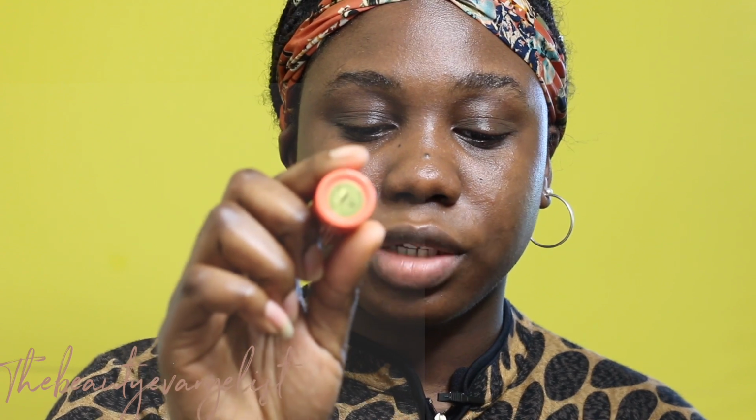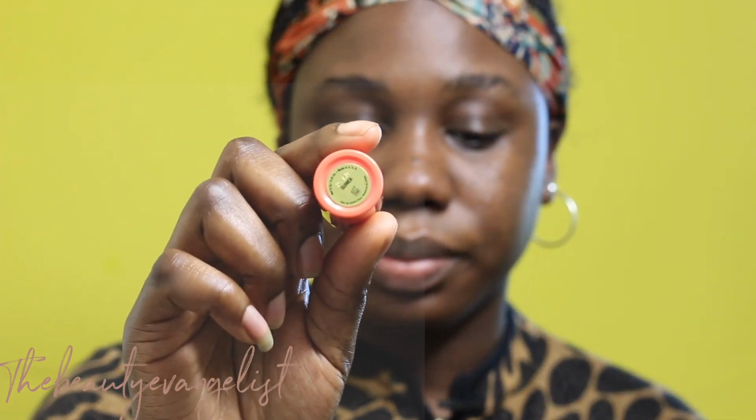So up next, I'm gonna use my I Am Magic foundation stick in the shade Guinea, and I'm just gonna lightly, using my index finger again, place that under my eyes to kind of brighten up my under eye area. I'm gonna start by placing it in the outer corner right here, and in the inner corner right here. Then take a little bit of product again and do the same thing on the other eye, outer corner and inner corner.